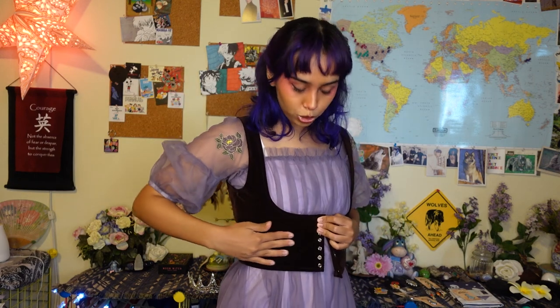It's because then I could add this to any piece, and it's a brown sort of, it's not suede and it's not exactly velvet. It's something in between. So I got this so I could use it for a bunch of other pieces.